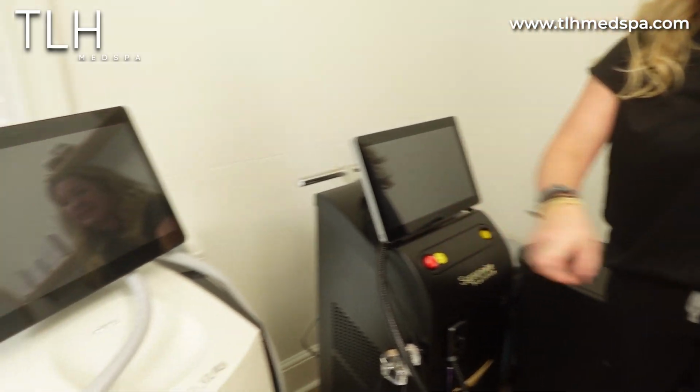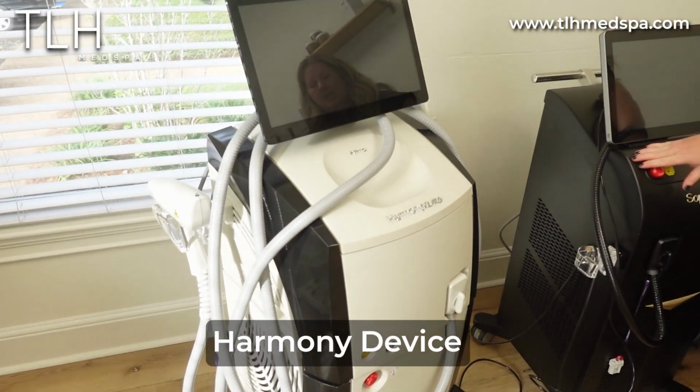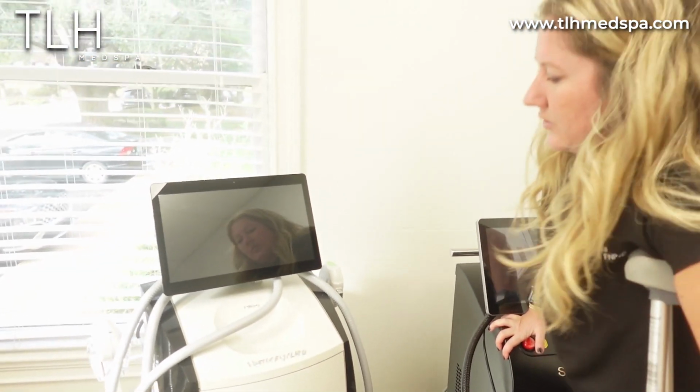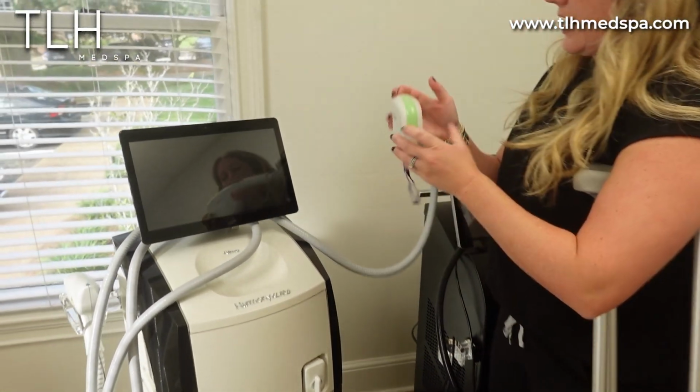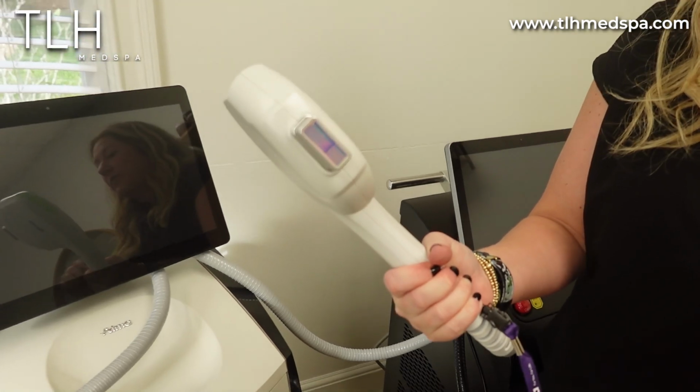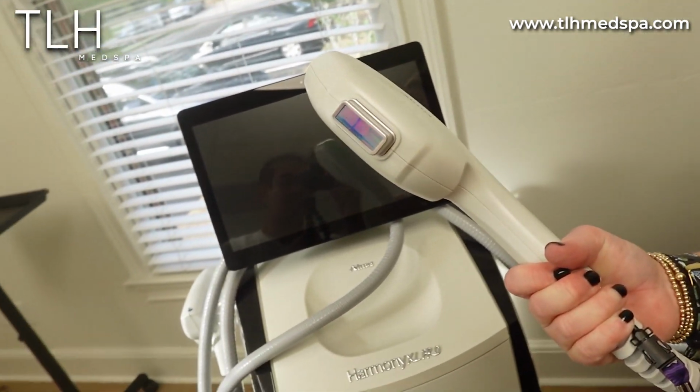And then this next device is the Harmony. This is the one that does everything else. So based on what procedure you're going to use, it depends on what handpiece. So this handpiece is your IPL handpiece. This treats any browns or reds or any skin conditions that you want treated.